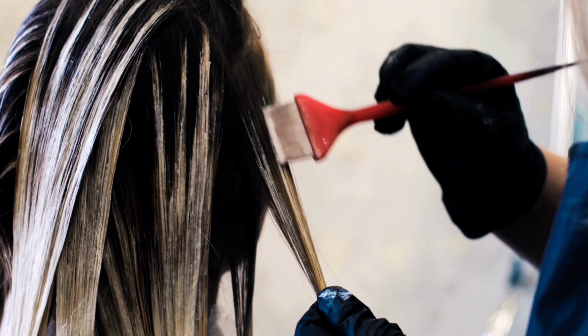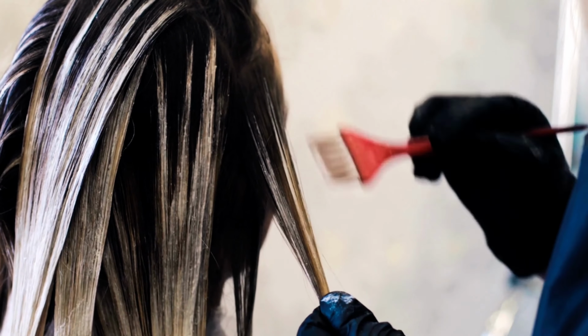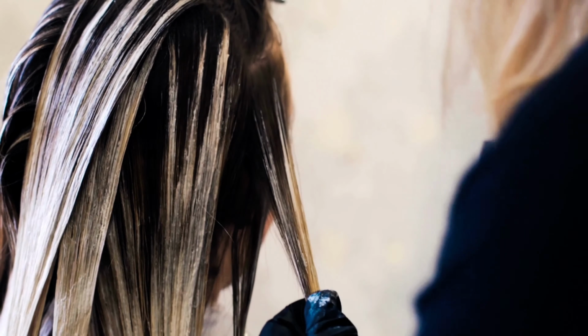If you've had your bundles for a while and you've used a ton of heat on them, I know you did, there's a chance that they may have suffered some heat damage, especially on the ends. Giving your hair extensions some semi-permanent color love is perfect to remedy this issue.